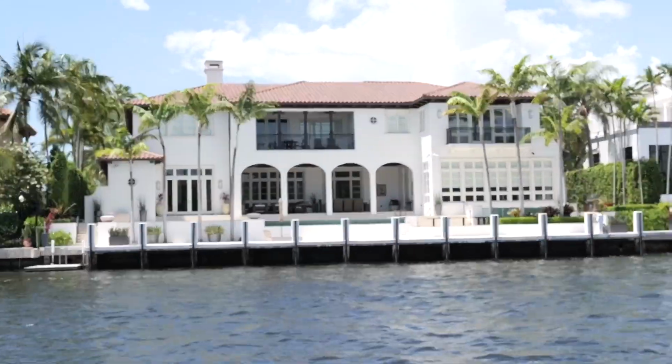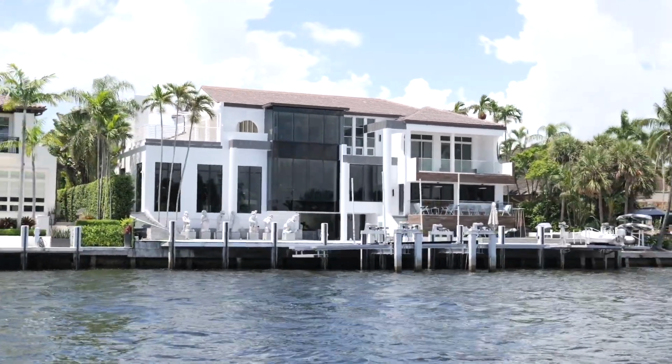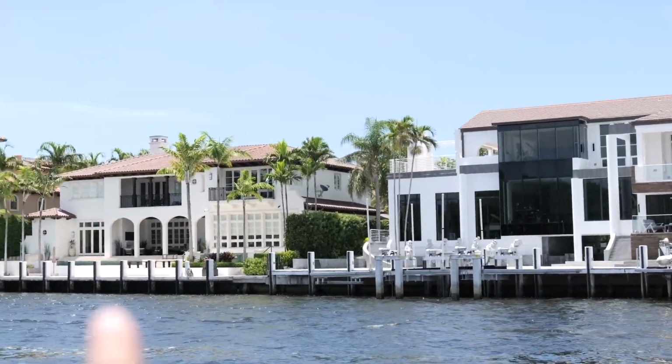So according to the tour guide, this is Tom Cruise's house. Not sure if he still lives here, but at some point I guess he did live in one of these homes. So Tom Cruise's house was that one.